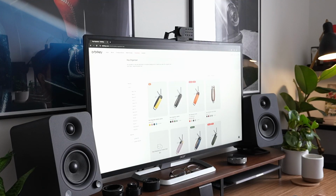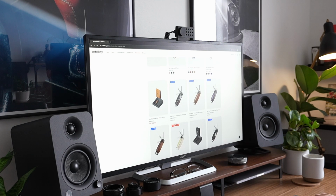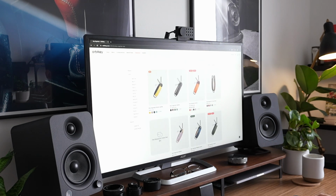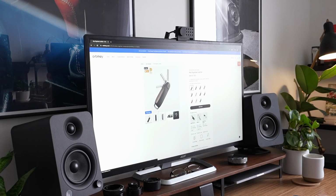And this is a very high quality solution for that. So basically you just put all your keys in it and then, well, you're ready to go and they won't be moving everywhere. They have a ton of different options. They always come up with new different limited editions. For example, they have a lot of Star Wars stuff if that's something you're into. However, I personally went with the all black leather version.